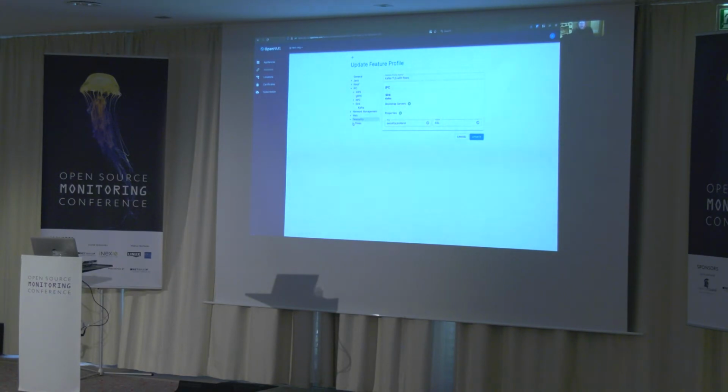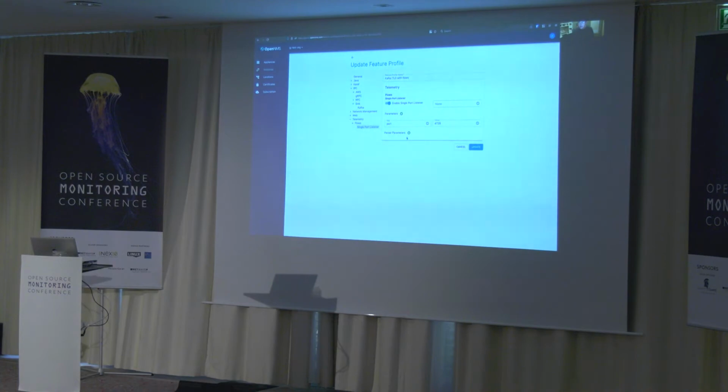Finally, down here under telemetry flows, I've switched on the single port listener. I've just told it to listen on port 4729, and that's all. So I'm going to move on and look at the flow classification user interface now.